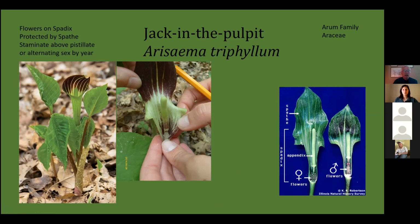There's no noticeable odor to the plant, but this is a cool story. It actually makes a smell that is fungal in its smell to these fungal gnats. The fungal gnats lay their eggs on fungi, but they're fooled and they go down into the jack-in-the-pulpit flower in order to lay their eggs on a fungus, and they realize there's no fungus down here.